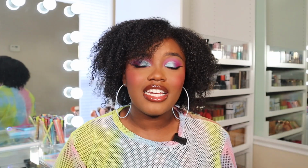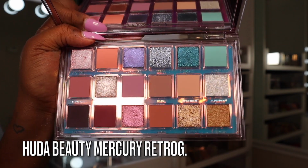So this next palette is a palette that I think is a really great companion palette. I don't usually use this palette on its own because I feel like it doesn't give me enough depth, but honestly, the shimmers in this palette are so good, and that is the Huda Beauty Mercury Retrograde eyeshadow palette.